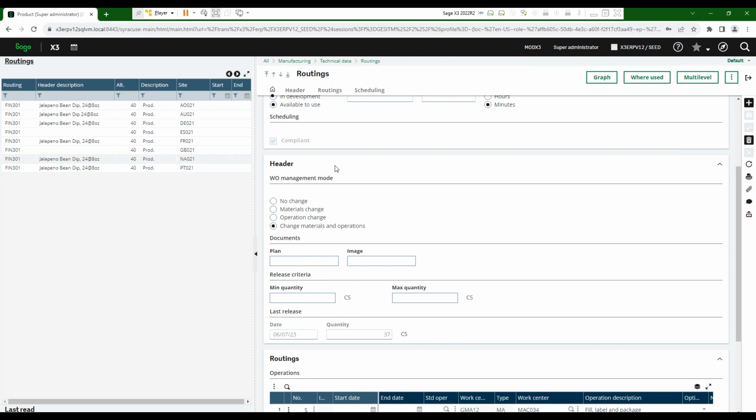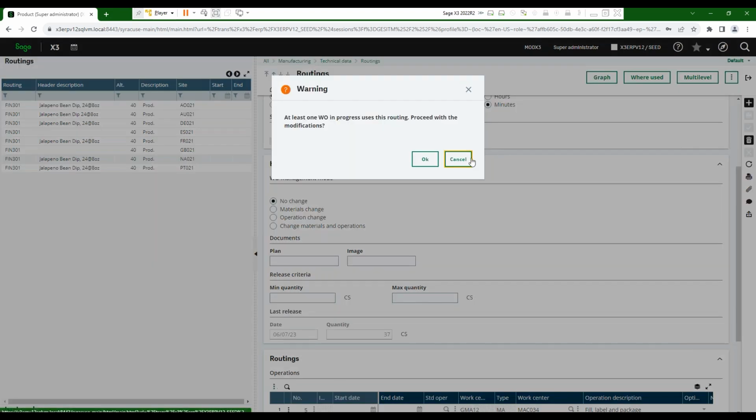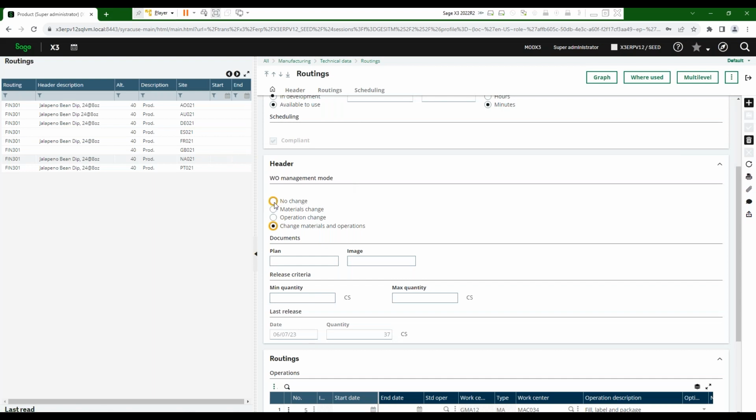From a work order management standpoint, when I track a work order on this, when I track either the consumptions or the issuance or the operations or the actual production of this, how do I want to track this, right? Do I want to say, well, there's no change? Whatever you see in the recipe, I will not allow the users to put in actuals. My standard is what I want to use. Okay, so or do I basically want to allow material change? Do I want to allow operations change only? Or do I want to allow change of materials and operation, which is usually the most popular.